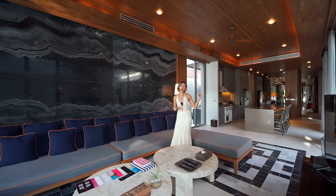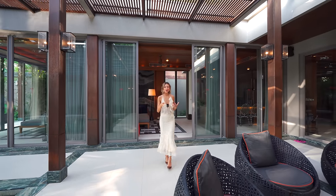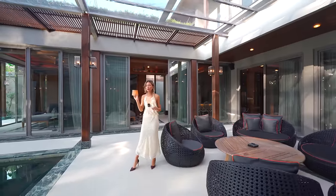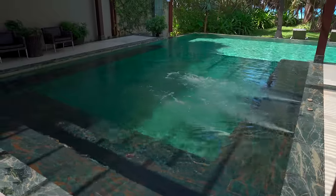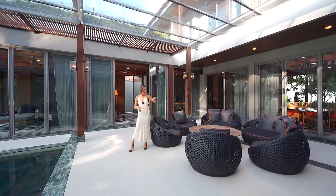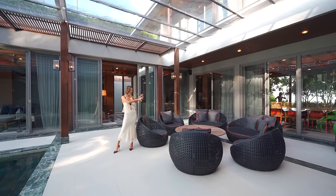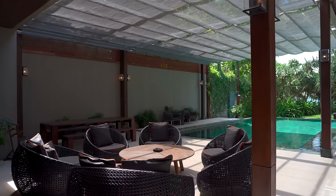Now, let me take you guys out onto this pool deck. The pool deck itself is 109 square meters, while the swimming pool, this L-shaped swimming pool, is 119 square meters, also with jets. It has this beautiful tile that gives off such a nice tealish color water that blends seamlessly into the ocean. Behind me right here is a nice outdoor seating arrangement. It's such a conversational piece.